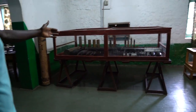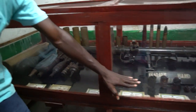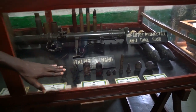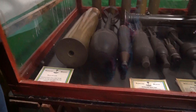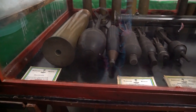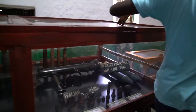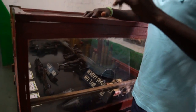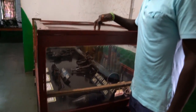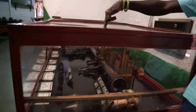We have this case over here containing some of the cartridges. The grenades as well. The almighty bazooka. The big gun, a long one. This is the bullet or the bomb for the bazooka. It can run after an aeroplane, in order to blast it. This is the bullet.